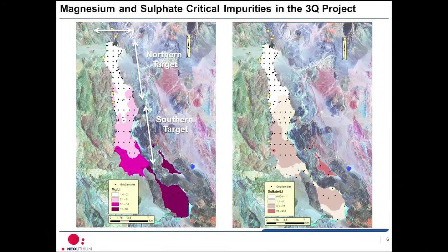Okay. Now, this is impurities, and this is another warning sign, very important. When you are comparing lithium projects, impurities are key, because magnesium, for example, can literally kill your brine project, okay? So if you have high magnesium, you will not be able to put it in production. It doesn't matter how much lithium you have. So when you're in this business, you're not only looking for rich lithium brine, but you're also looking for that brine to contain low magnesium and low sulfates.